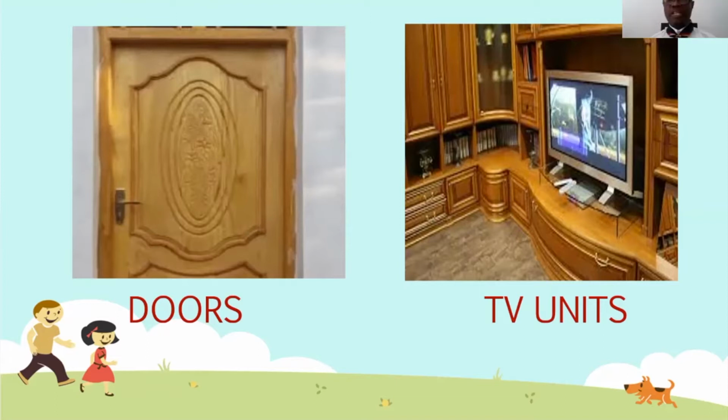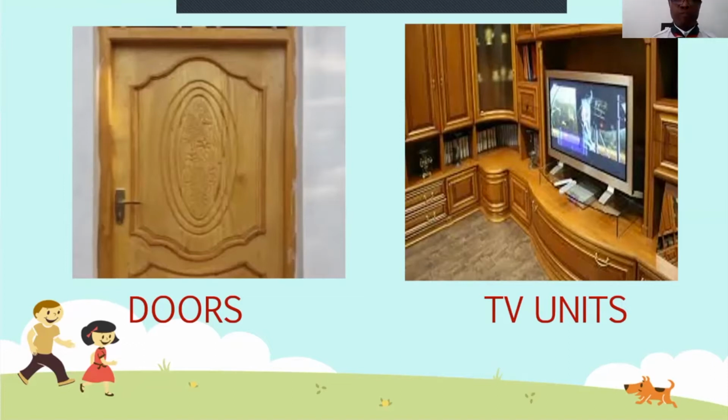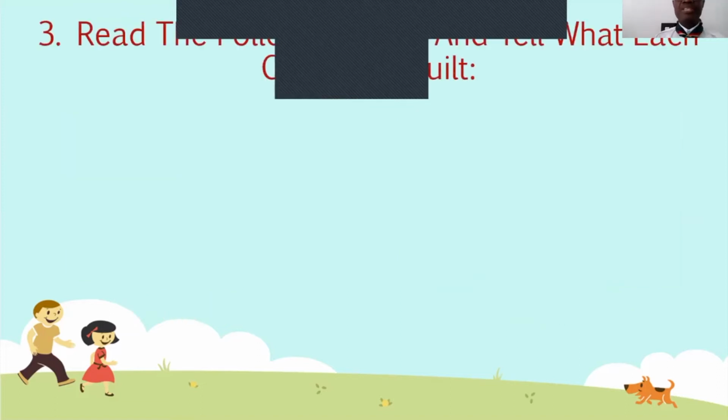Well, you'll find the carpenter is involved in all sorts of wooden construction in the home. The living area, the TV stand, the TV units, the tables, the dining area, the dining tables, the chairs, the kitchen units, you know, the cupboards where your mom and dad will put the food stuff, etc. The carpenter builds all of those things. So the carpenter is a very busy person because he does a lot of things. Good.